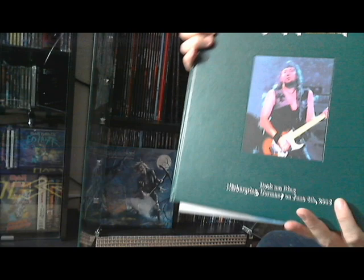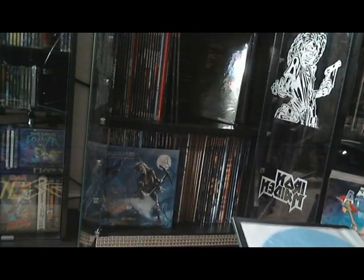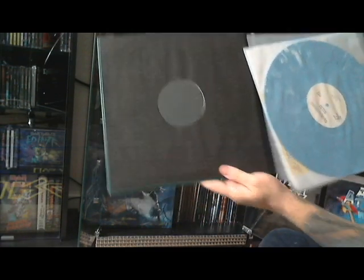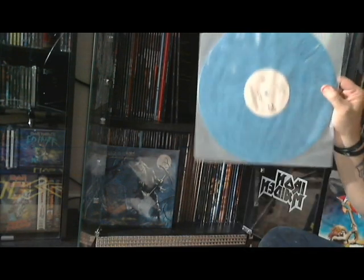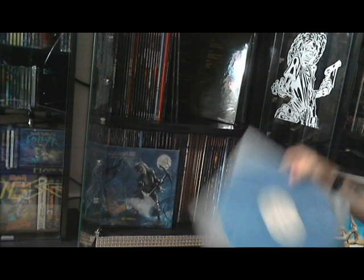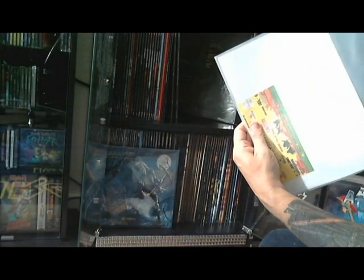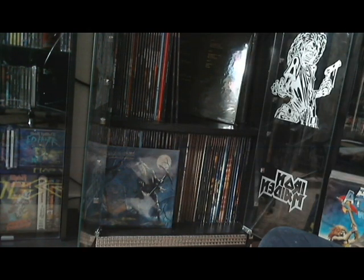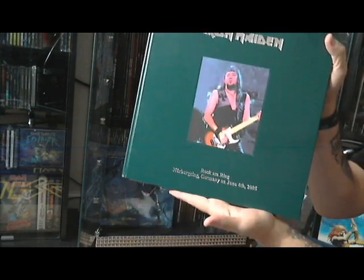On green leather. Again, book style. Sometimes it's easier just to lay the records in here. Blue splatter, 2LP. And yes, this one comes with a poster and a concert ticket. So there you go.